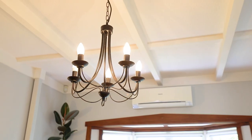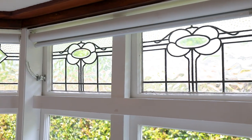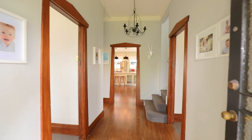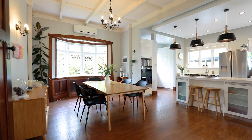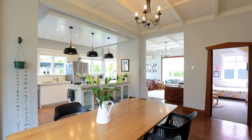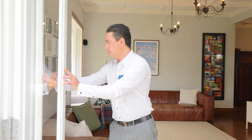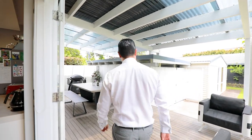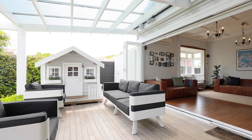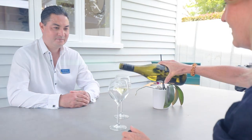Step inside and you're greeted with high stud panelled ceilings, polished timber flooring and all the character you'd expect in a home of this era. The central hallway leads you down to the generous open plan dining, kitchen and living spaces, soaking up the warm sun streaming in through the masses of windows. The superb layout with uninterrupted flow via these stacker doors leads you to the north-facing covered deck and extensive outdoor living, where you'll love entertaining family and friends for years to come.